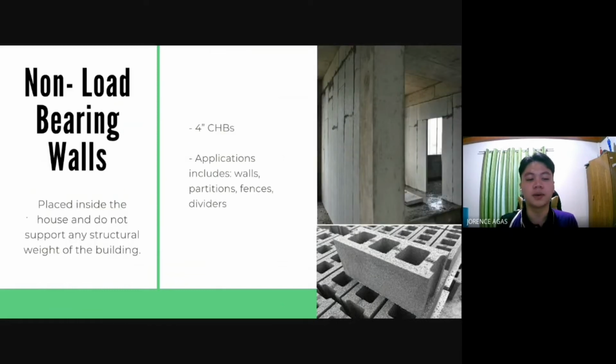So, non-load bearing walls. Placed inside the house and do not support any structural weight of the building. So, usually, yung non-load bearing walls natin, makikita natin siya as partition ng bahay, divider, o kaya ng bakod natin since hindi naman sila nagke-carry ng weight sa building natin. So, usually, kung mapapansin natin yung walls na mga non-load bearing walls, mas manipis yung CHB na ginagamit sa kanya, which is may thickness lang na 4 inches.